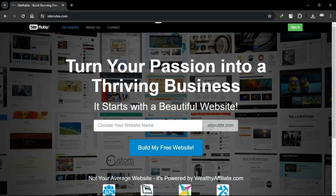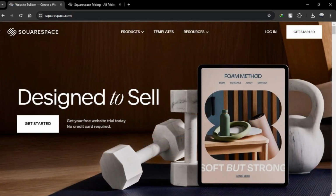Overall, if you want a platform that offers strong support and training for beginners, SiteRubix may be the better choice. However, if you prefer a platform with beautiful designs and more customization options, Squarespace is a good option.